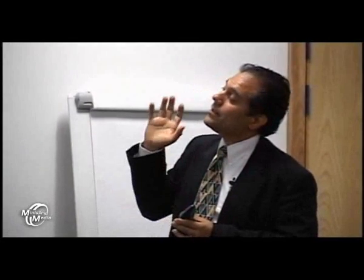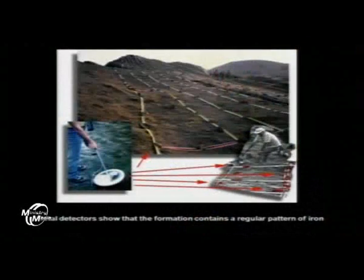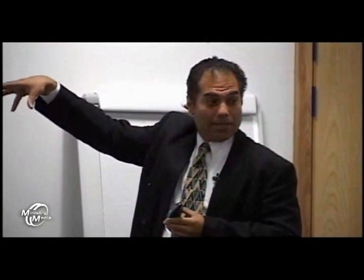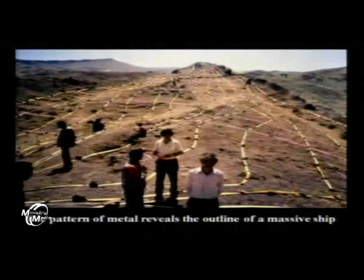So they did something unusual. They took metal detectors, 3 different metal detectors, and they went across the boat and they found regular patterns of metal. They then did the metal detector readings outside of the formation, around the area, and guess what they found? Nothing. No metal. They only found metal readings on that particular formation. And they found that there was a regular pattern going along the boat and across the boat.